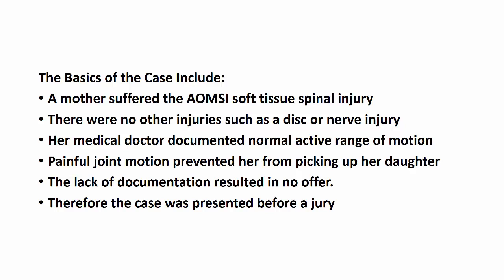Her medical doctor documented normal active range of motion. Painful joint motion prevented her from picking up her daughter. The lack of documentation is what resulted in no offer from the insurance company. Therefore, the case was presented before a jury.